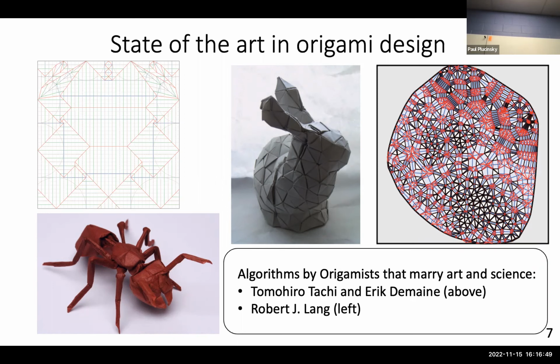So they developed algorithms not with practicality in mind, that it should be easy to collapse, but with the idea that if I play around with it long enough, I can do it. You can actually see Tomohiro Tachi do this if you go on YouTube. He has a 16-hour video of him trying to fold this. I think he takes some breaks, but he ends up getting there. But it's not a practical engineering strategy.